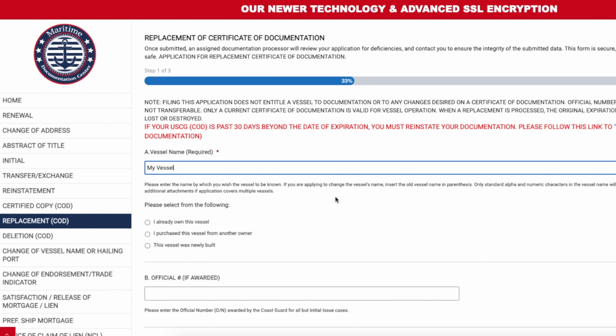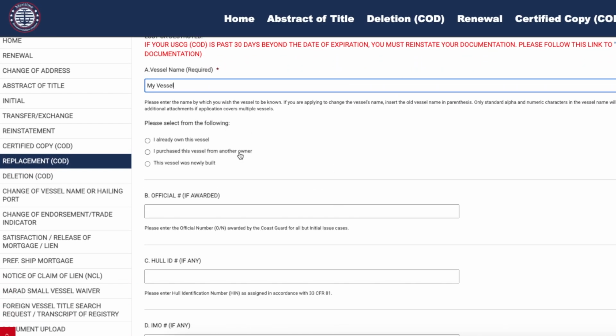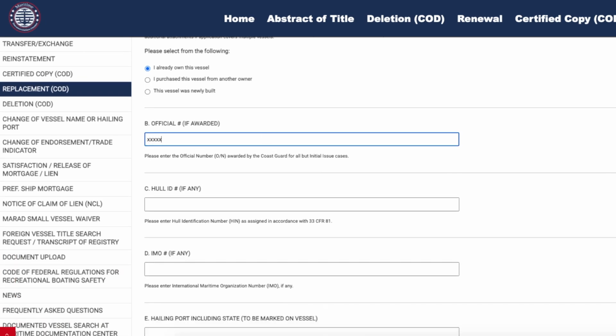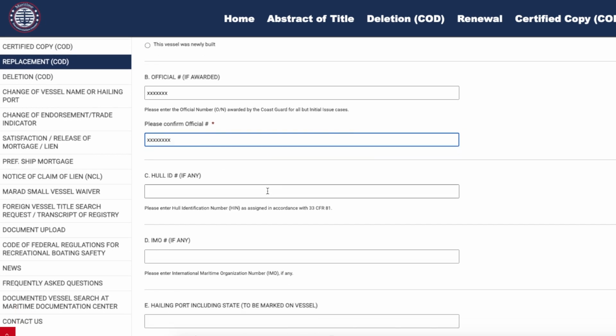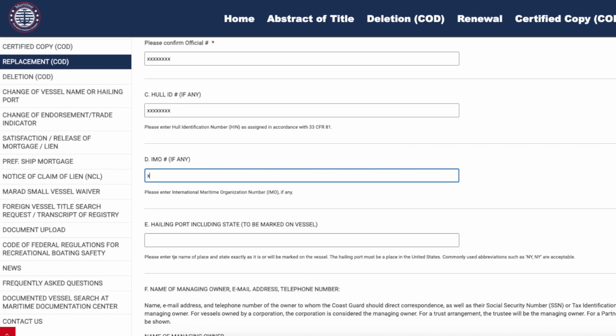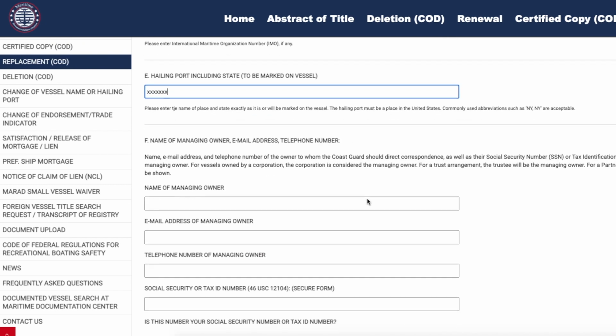Below that, you can select whether you own the vessel, whether it's newly built, or whether you purchased it from another owner. Below that, you can type in the vessel's official number, should that be awarded, its hull number, if any, its International Maritime Organization number, if any. Below that, type in its hailing port, including its state.